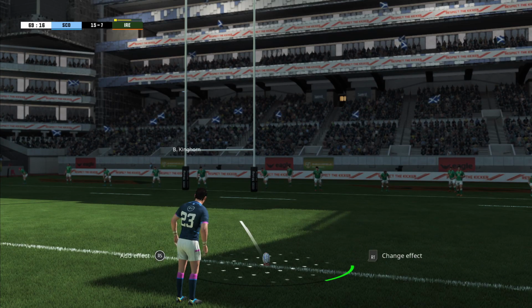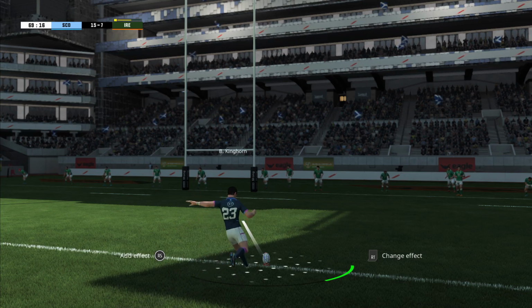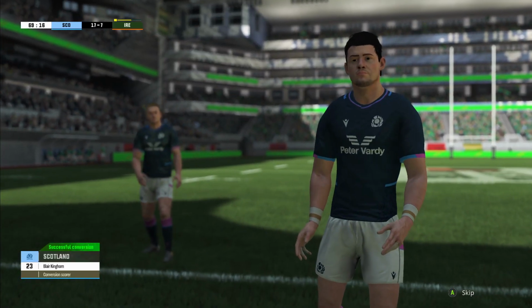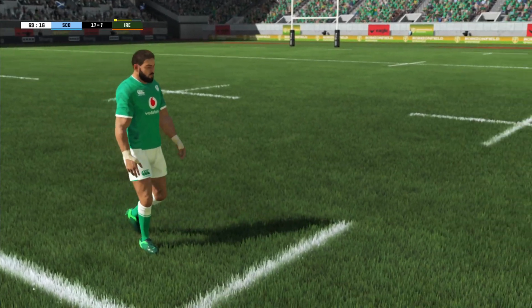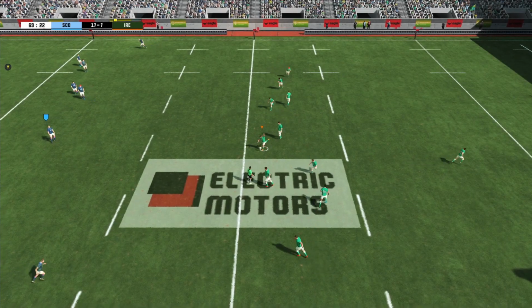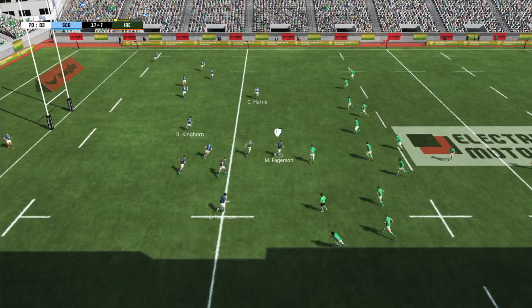Blair Kinghorn on for Russell, of course, will be taking over the kicking duties now. Pretty much a nice, easy kick for him. You can't complain too much as a fly half from that position. That will take Scotland back out to a 10-point lead. Ireland going to make a substitution. They think it's necessary now. Gibson Park coming off. Conor Murray coming on. Big things need to be shifted up in this Irish team.